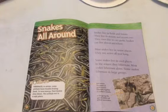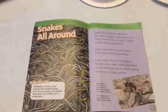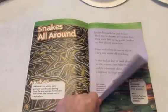Most snakes live in warm places. They stay active all year long. Some snakes live in cool places. In winter, they hibernate. Most snakes hibernate alone. Some snakes hibernate in large groups. Here is the caption for this picture. Each winter, thousands of garter snakes hibernate together in southern Canada. Here's the caption for this picture. In the spring, the garters slither out of their warm dens.